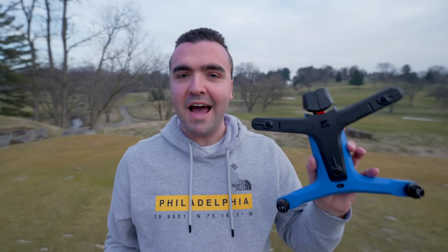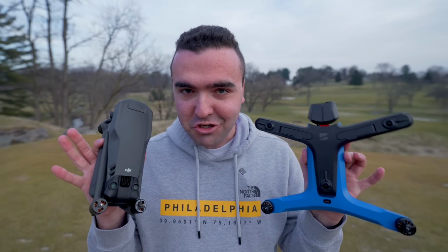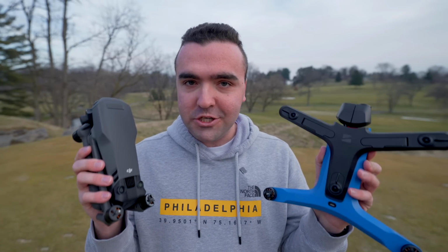All right, so Skydio 2 versus Mavic 3 tracking. This is probably a video I should have done right when the Mavic 3 came out, as this drone got a massive overhaul to its obstacle avoidance system, as well as ActiveTrack, bringing it up to ActiveTrack 5.0. So these two drones now are the best tracking drones that you can purchase, but which one is better?